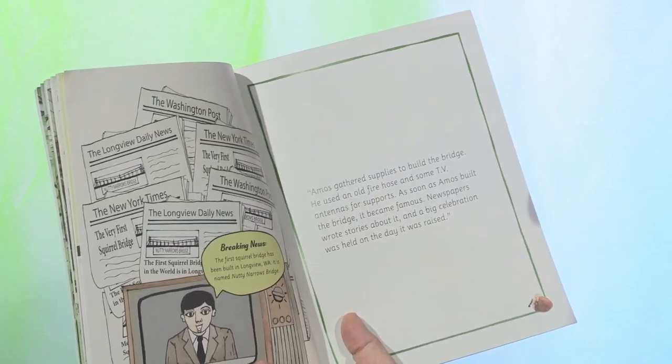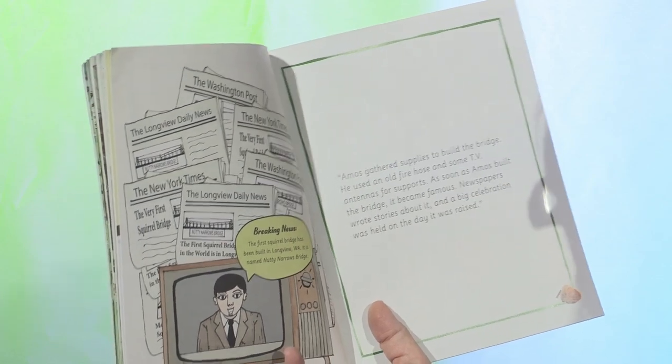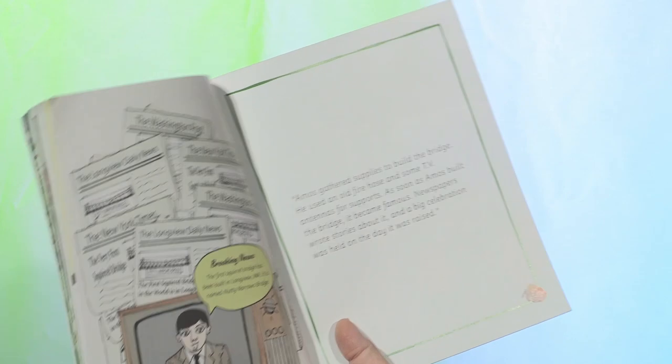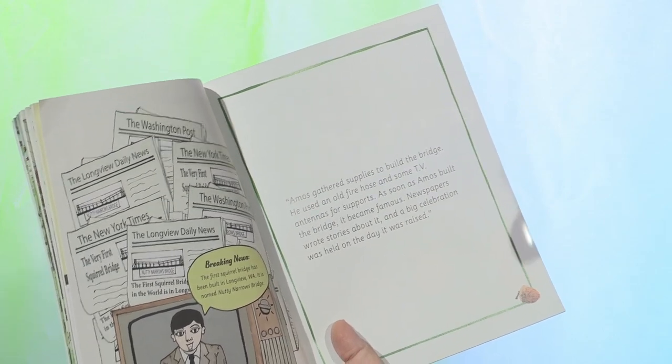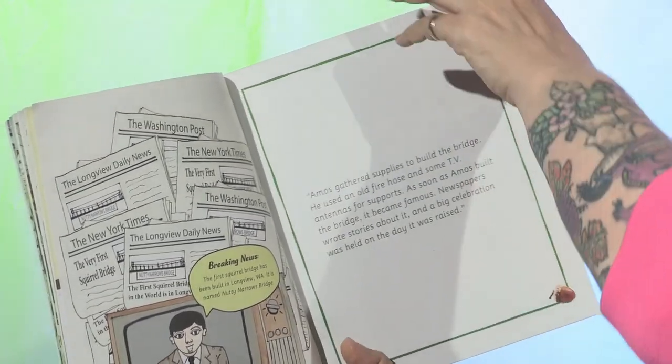Amos gathered supplies to build the bridge. He used an old fire hose and some TV antennas for support. As soon as Amos built the bridge, it became famous. Newspapers wrote stories about it, and a big celebration was held on the day it was raised.